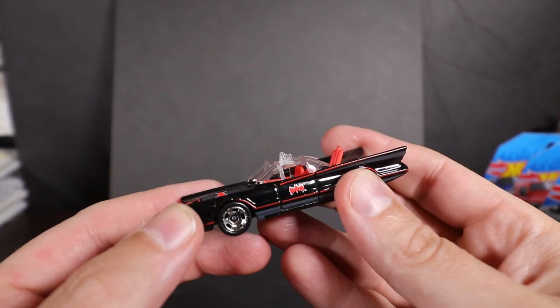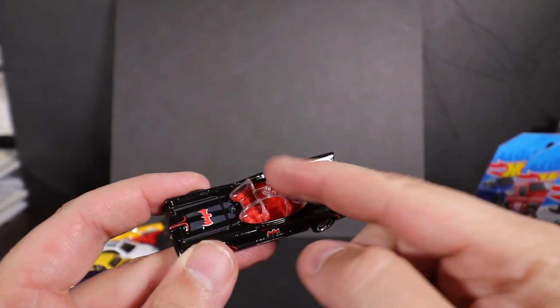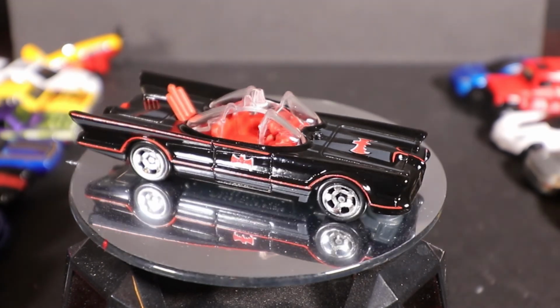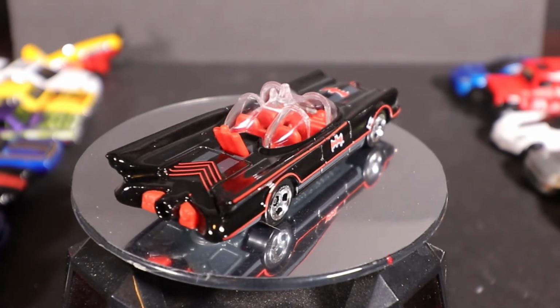So, they do a lot of interesting, subtle differences with these Batmobiles. And this has clear glass. I'm used to seeing blue glass. Batmobile. Pretty cool, I like it.